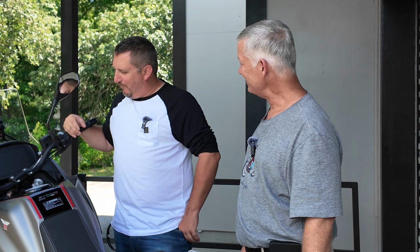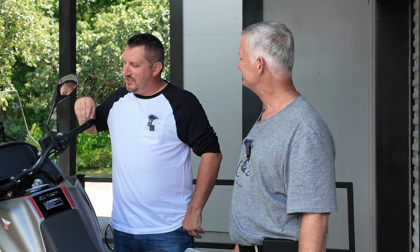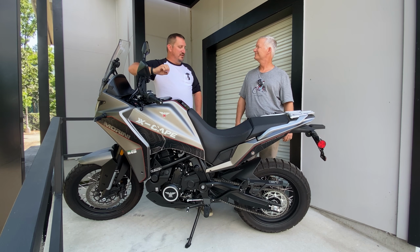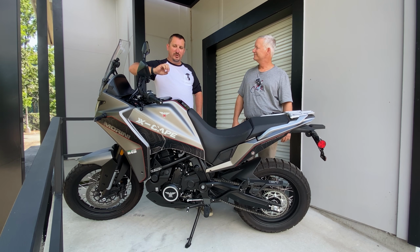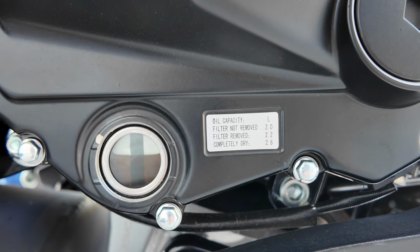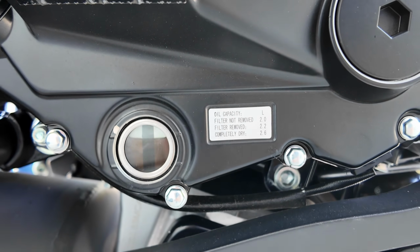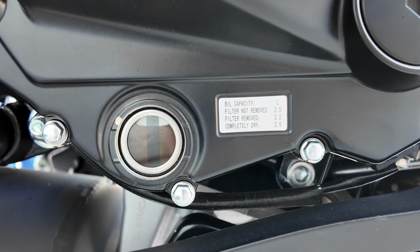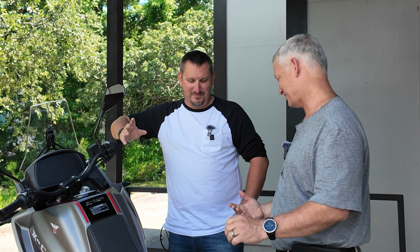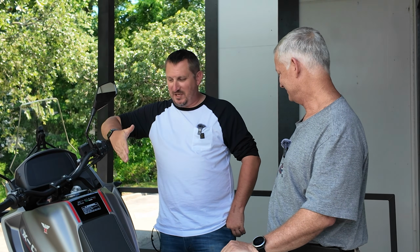I don't think I have a favorite feature per se. I just think there's a lot of little things that make sense. There's a lot of things on it that make you wonder, why don't the big money bikes have this? Example, down by where the oil sight glass is, there's a plate that tells you how much oil to put in when you do a filter change, how much oil to put in if you don't do a filter change, how much oil should be in the bike. So if you never crack open your instruction manual like many of us do, it's right there. That's a good example.